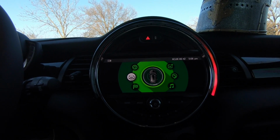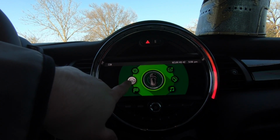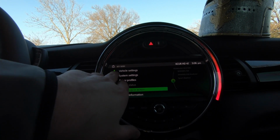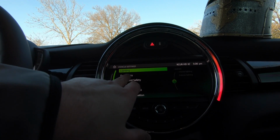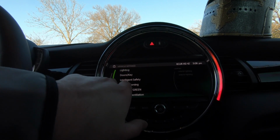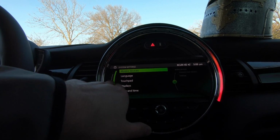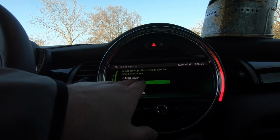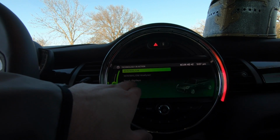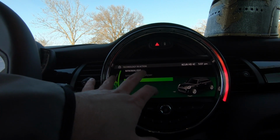So for some of you who might be curious how the touchscreen navigation works, I'm going to show you. So this is your touchscreen navigation. Now, this is your My Mini information. So if you look at this, it gives your vehicle settings for lighting, doors, intelligent safety, so on and so forth. System settings, all that stuff as well. Driver profile, so if you have multiple drivers in the family, you can do that as well. Technology in action. Now this is where you can access your sport gauges or minimalism analyzer if you need that.